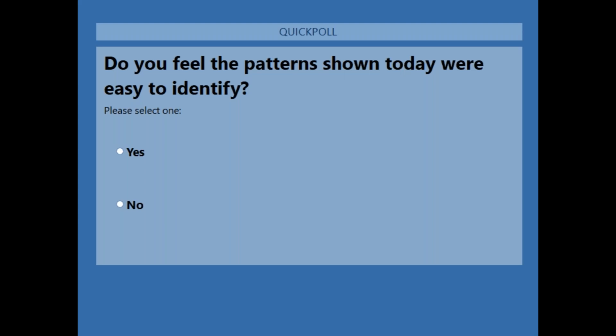I'm very pleased to say everyone so far has said yes, so that's great. Of course, having a handout next to you will always be more useful. So certainly that would be something that we'll look to produce if enough people are saying that would be useful. But yeah, it's looking as if people have found those patterns that we've demonstrated today to be easy to identify. So that's good, Gurpal. Always a good start to a Monday.